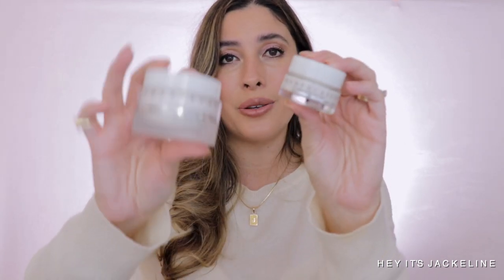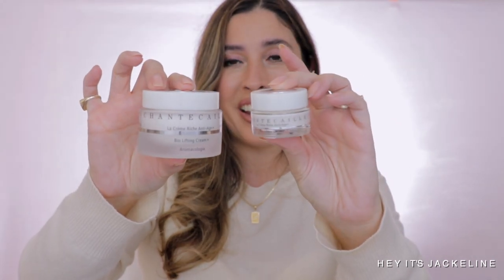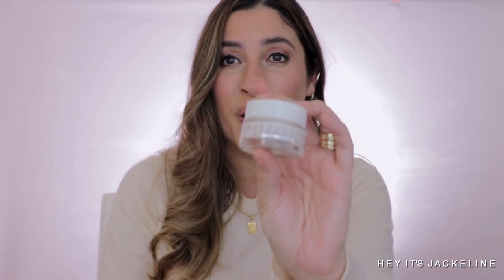Oh my gosh. Okay. And this one, you get the Bio Lifting Cream. It is my cream of choice. I use it morning and night. Here's a big one. Perfect right here, because I got a small size to take on the go. This is an amazing cream, again, full of peptides. It moisturizes. It's very thin in consistency, so it hydrates your skin right away without feeling too heavy.